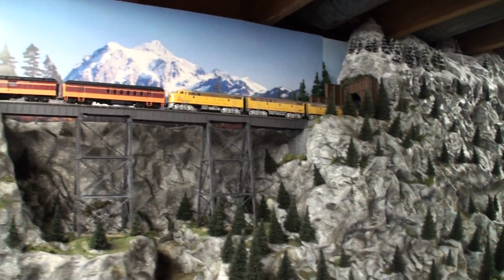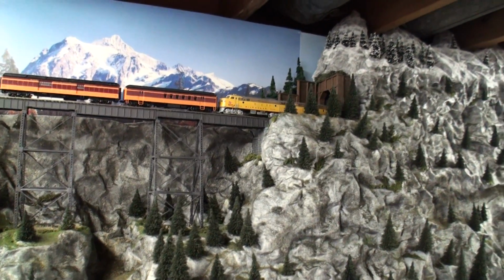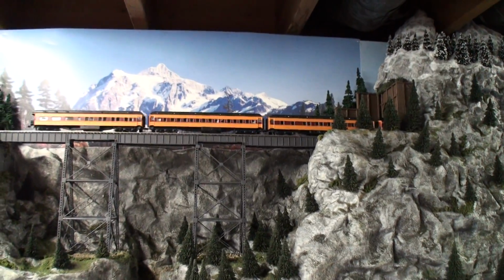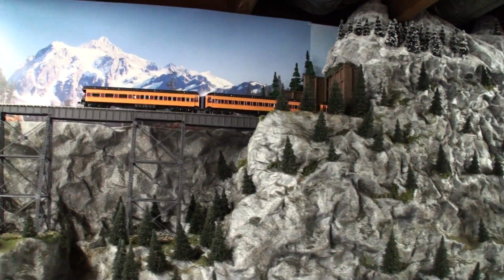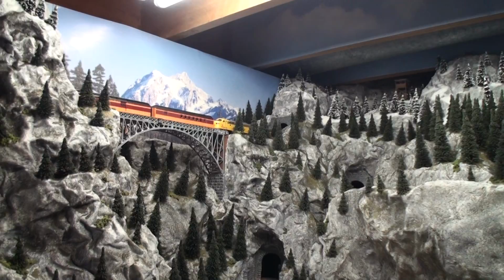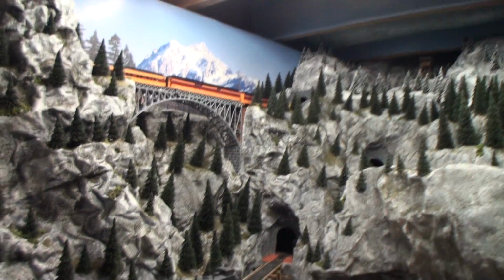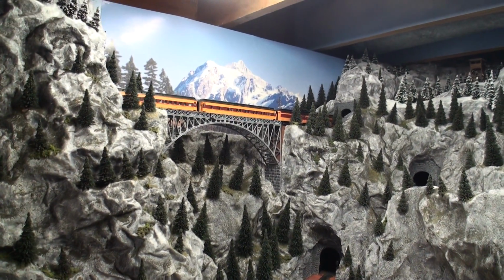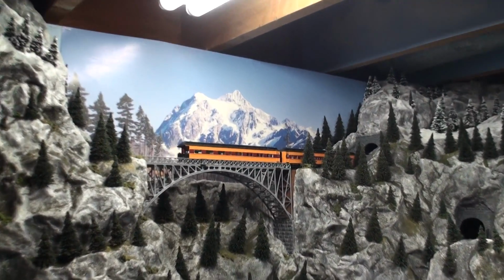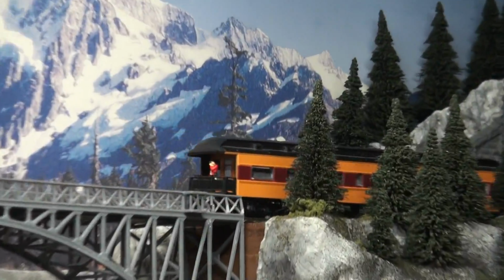And this train has got three locomotives, 3 Fs. It's got a railway post office car, a baggage and railway express car, 3 sleepers, and the last sleeper is also a first class lounge on the back. It's going over the arch bridge and into the spiral tunnel. Now it takes a little while for it to show up, and like I say, there are sharp curves back in there, so we're not at high speed, and see if you can figure out where the train's going to come out of the tunnel.